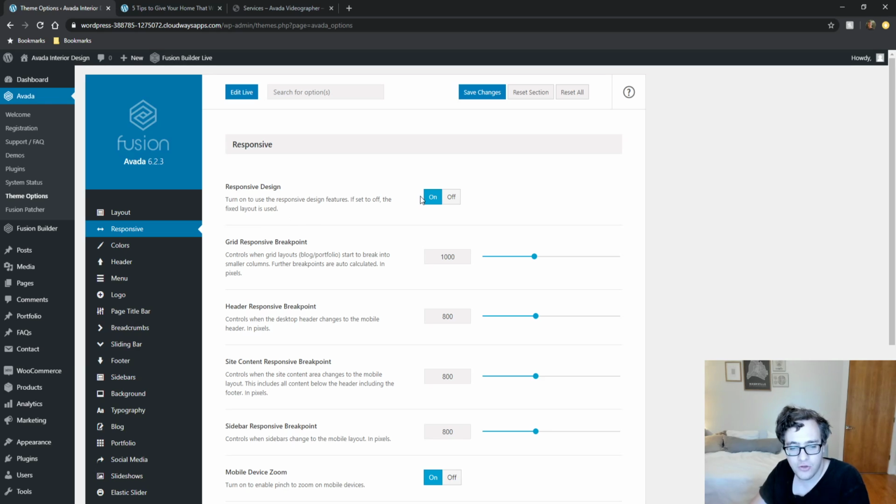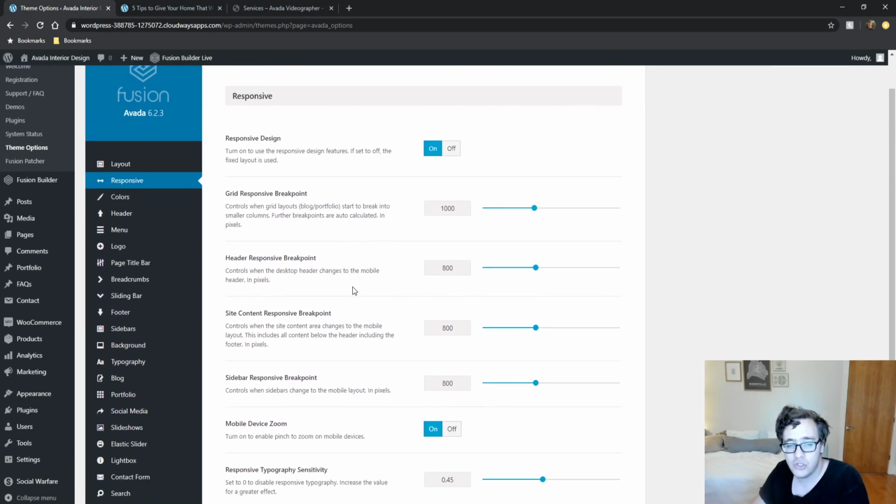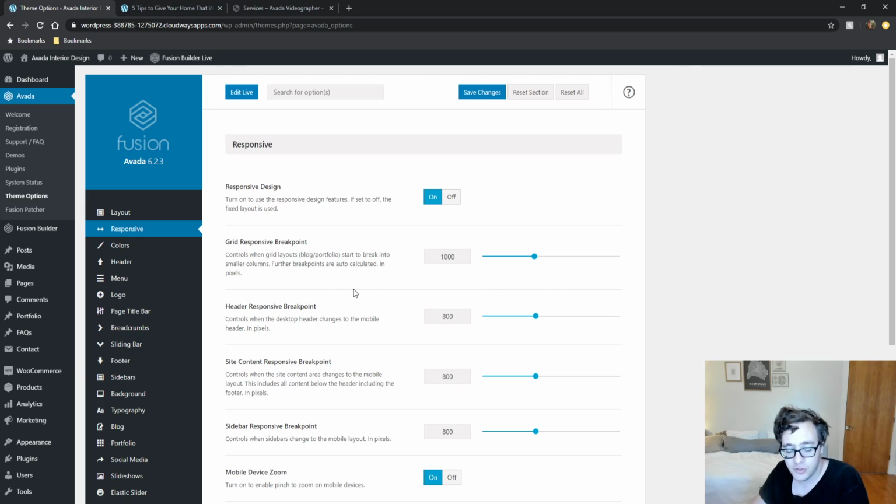The responsive design, you can choose to enable it or disable it. You shouldn't really need to modify these settings too much. Most of them in here are developer options, or they're mostly diagnostic options as well, if you're having particular scaling issues on mobile devices. But really, the defaults are totally fine. If you used a demo and imported it, this is probably going to be fine. You should never turn off the responsive design.